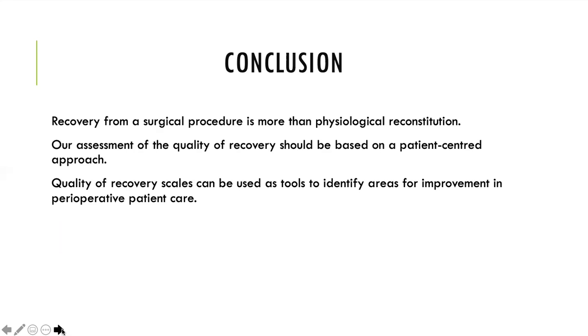And instituting the Quality of Recovery 15 score could be the first step towards that, to identify problems in the patient's experience in the perioperative setting and addressing those things. And it's the little things that make a difference in the patient outcomes. So before we aim for bigger things, let us start small.